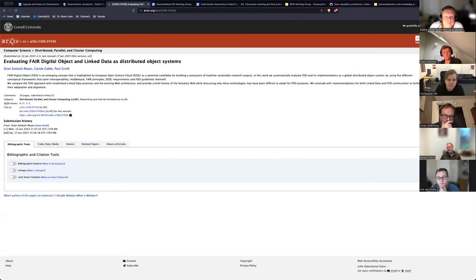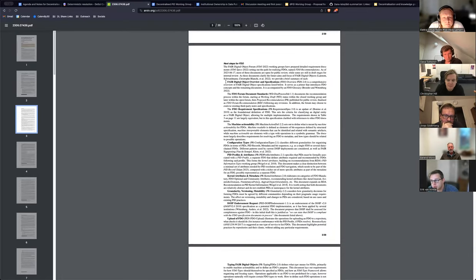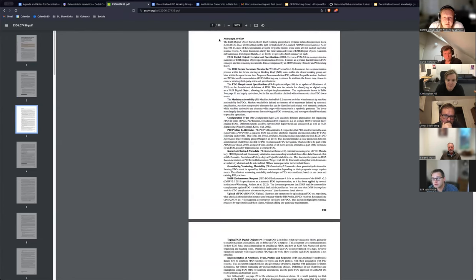And then second, this paper that Dr. Pruchard put in the email thread is a fantastic overview of the FDO space. One of the things in this particular paper was an overview of the FAIR digital object documentation standards. So I want to figure out how deterministic resolution fits into at least one, if not multiple, of these points around next steps for FDO. That's how I'm thinking about this conference abstract, but I'm open to suggestions, and I'm also putting out a warning that I really did hit writer's block this weekend. So if I need some help, I'll reach out.